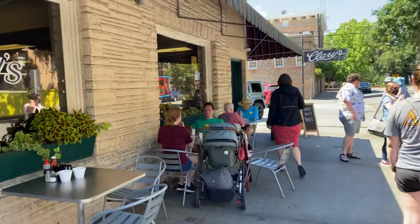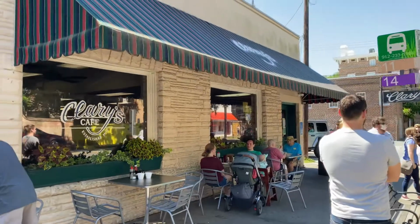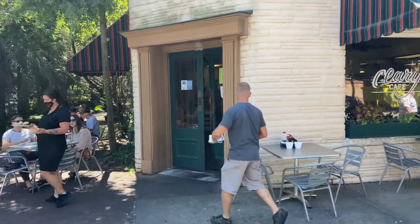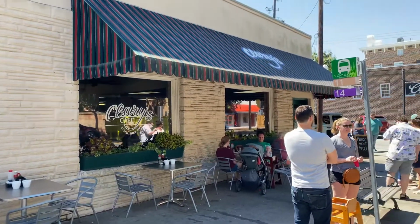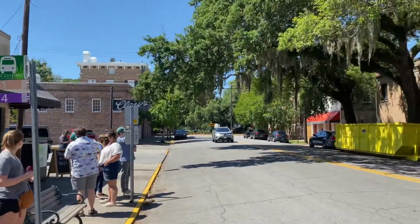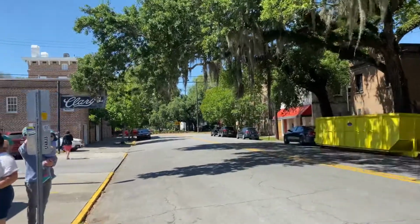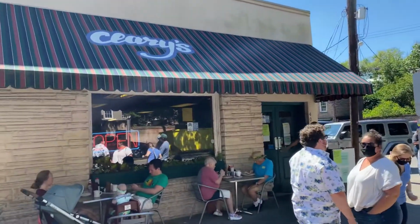The diner I was referring to is called Clary's. This place is very popular, and I do not know why. It was featured in a movie a number of years ago that had Kevin Spacey and John Cusack, and it is very close to Forsyth Park. But the service here, not so great. There's oftentimes long lines to get in, and the food is worse than you'd find at like an IHOP. It really was bland food, definitely on my worst of list in Savannah.